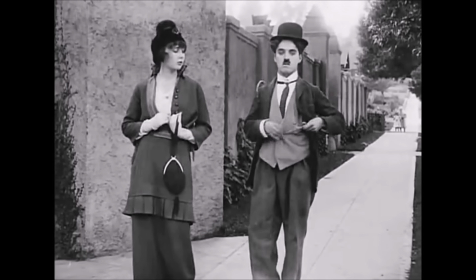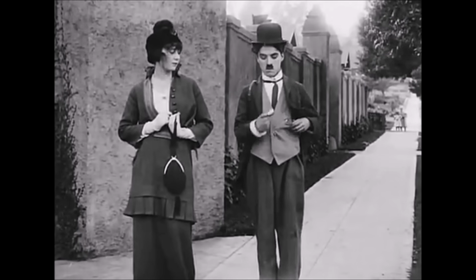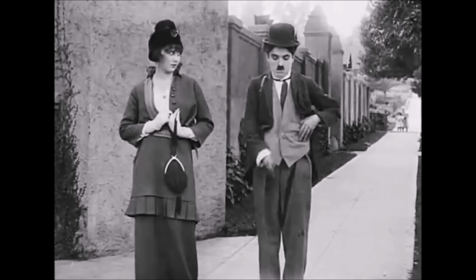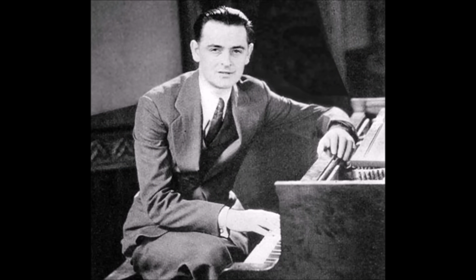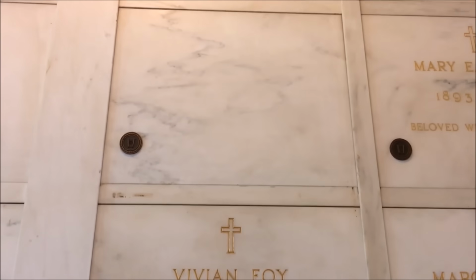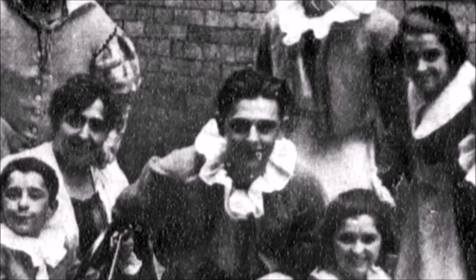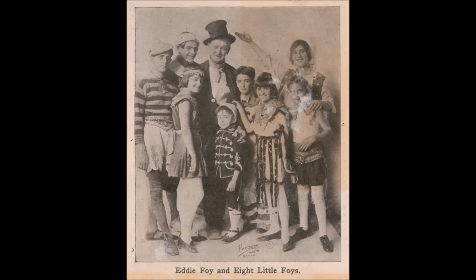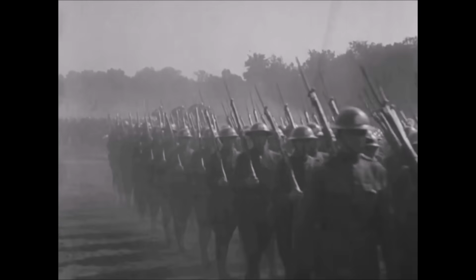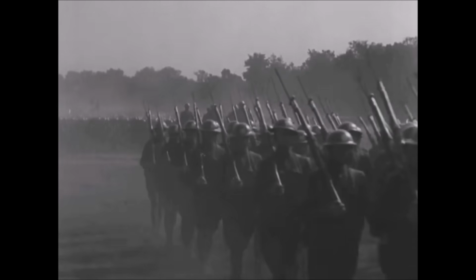She quit acting in 1918, and from 1926 until her untimely death at 53, she was married to Brian Foy, who rests within the unmarked crypt above his wife. Brian's show business career began in vaudeville at an early age. He was the eldest of the so-called 7 little Foys, whose father was Eddie Foy Sr. Brian left the act in 1917 to serve his country during World War I.